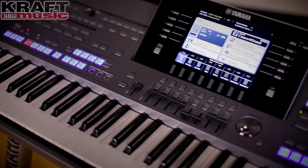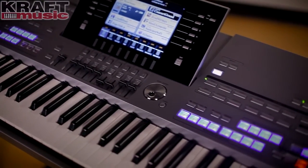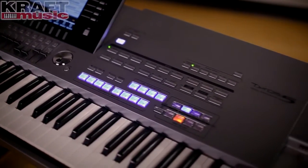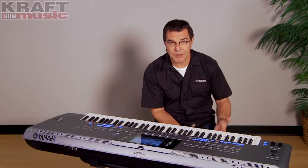And then just make a recording of it, because we've got hard disk recording, 2 stereo tracks. So Tyros is really about composing, arranging and performing. It's just an amazing instrument.